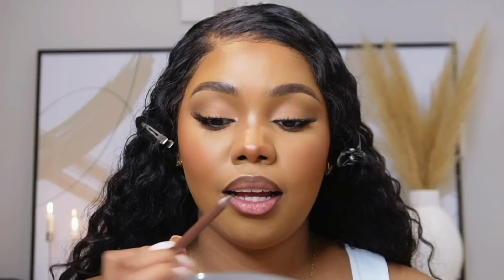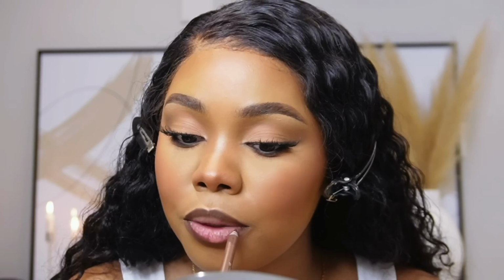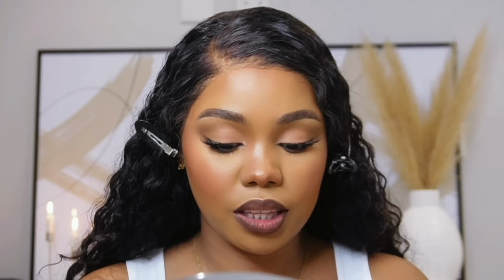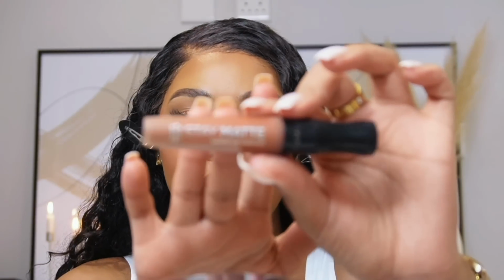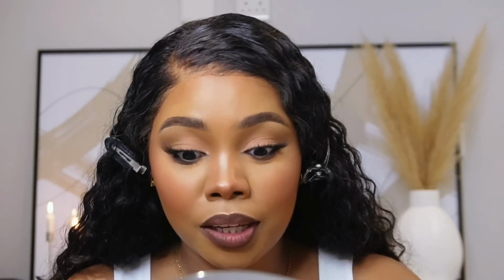So with this liner, I like to go in as a second layer after this lip liner, because this one's creamier and kind of also can be a lipstick almost, because it's so creamy. See? It's like a lipstick. Super creamy, super pigmented. Then I'm gonna go in with my Rimmel Stay Matte Liquid Lip Color in the shade Love Bites.